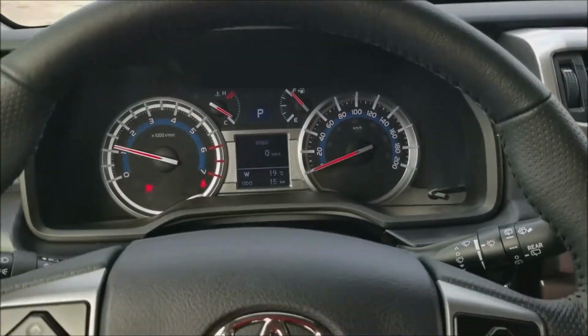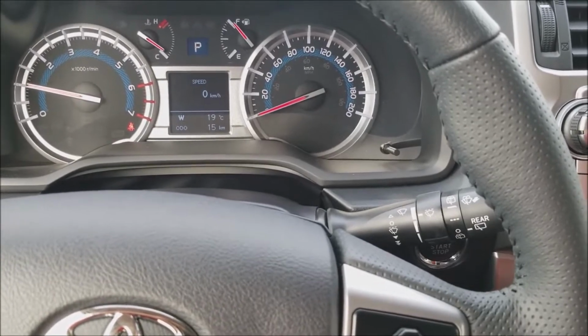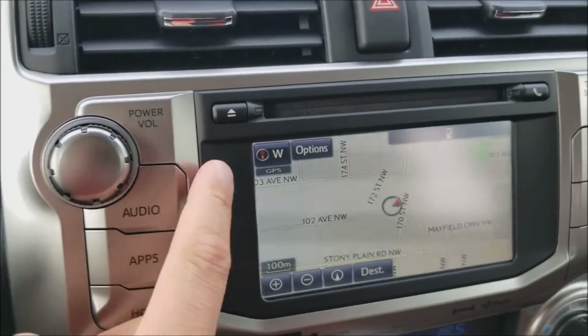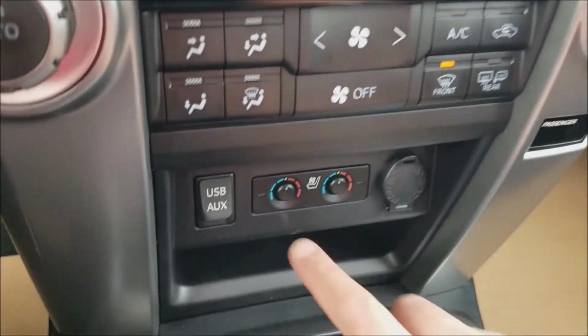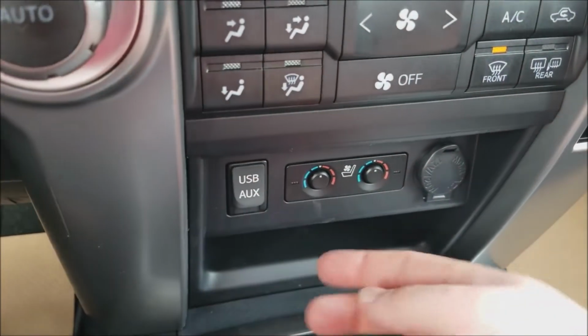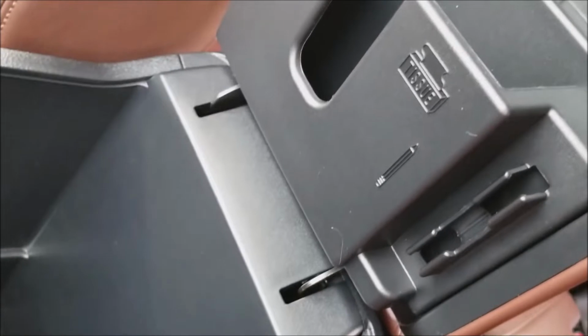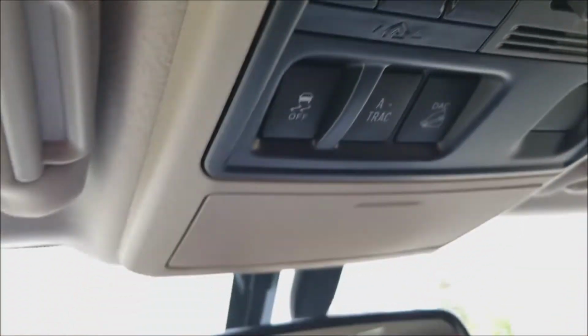This one has a 4-liter V6 engine. Comes with navigation with the 3 different map modes, dual climate control, heated and air-cooled seats with USB and auxiliary input, rear outlet control there, nice center console with storage for Kleenex and stuff, and it's got all your vehicle skid control, automatic traction, downhill assist control, and everything built up top.